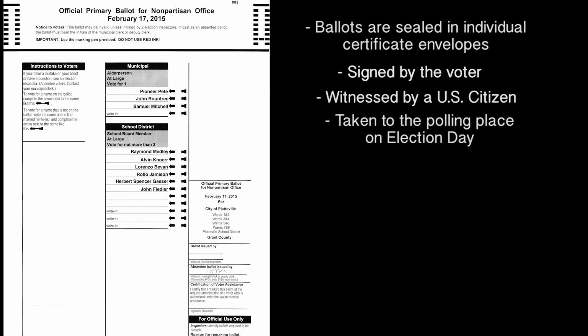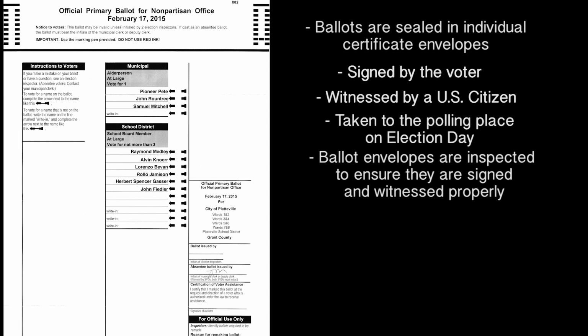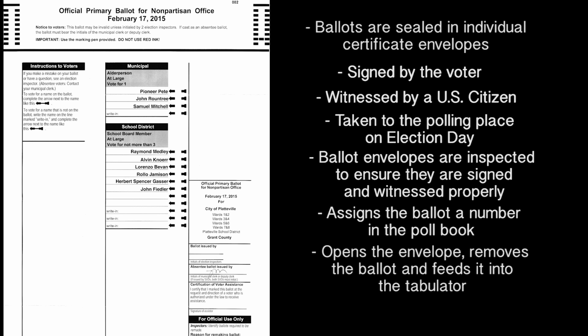All absentee ballots are sealed in individual certificate envelopes that are signed by the voter, witnessed by a U.S. citizen, and taken to the polling place on Election Day. On Election Day, the poll workers will inspect each certificate envelope to make sure it's signed and witnessed appropriately, assign it a number in the poll book, open the envelope, remove the ballot, and feed it into the tabulator. At the end of Election Day at 8 p.m., the poll workers close out the election and tally the votes.